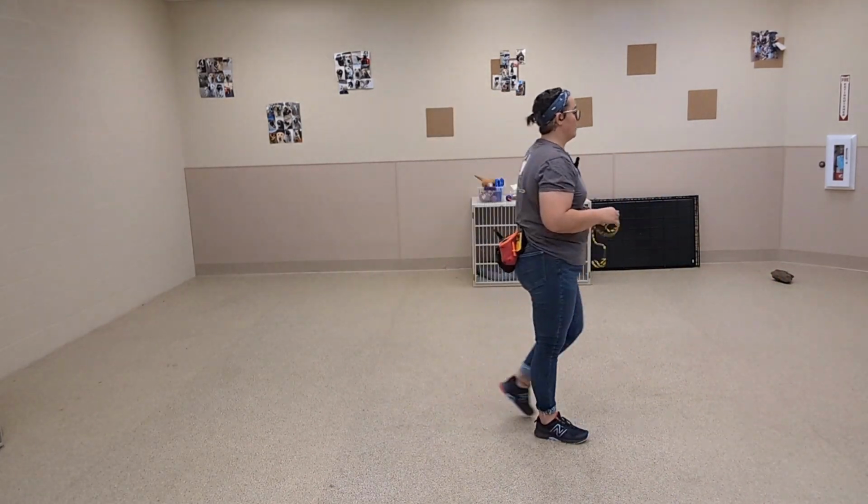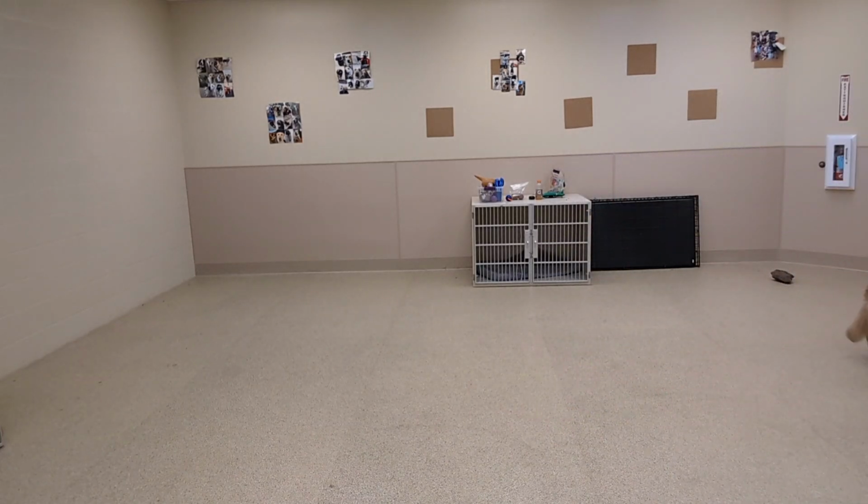Come here. I know I put the toy away. Good boy.